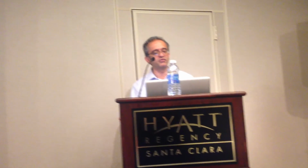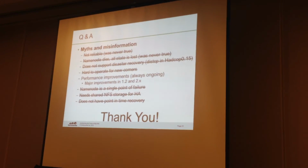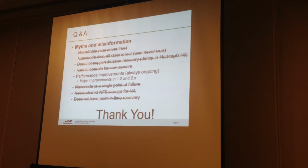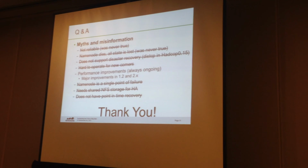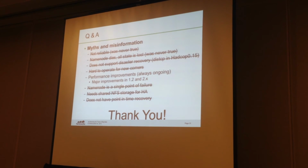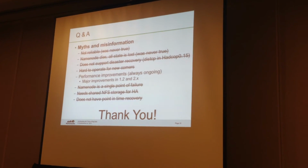Hard to operate for newcomers. That was true. There's a lot more improved usage for installing and using Hadoop. Performance improvements. This is always going to be ongoing. NameNode as a single point of failure has been fixed both in Hadoop 1 and 2. NFS, for example, is now there. Snapshots are now there. So that kind of covers my talk. Questions?